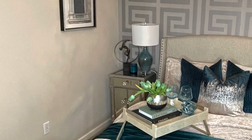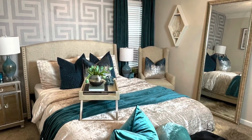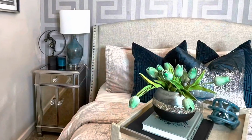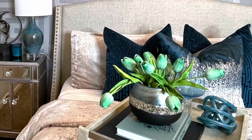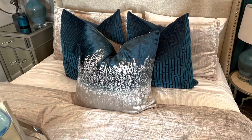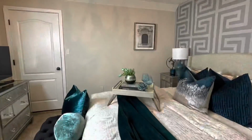I do have two that are identical. I would definitely bring it back in and use it as a filing cabinet. And also, I did use items I already had in my room. I would definitely consider a black or a gray bed with this wallpaper.